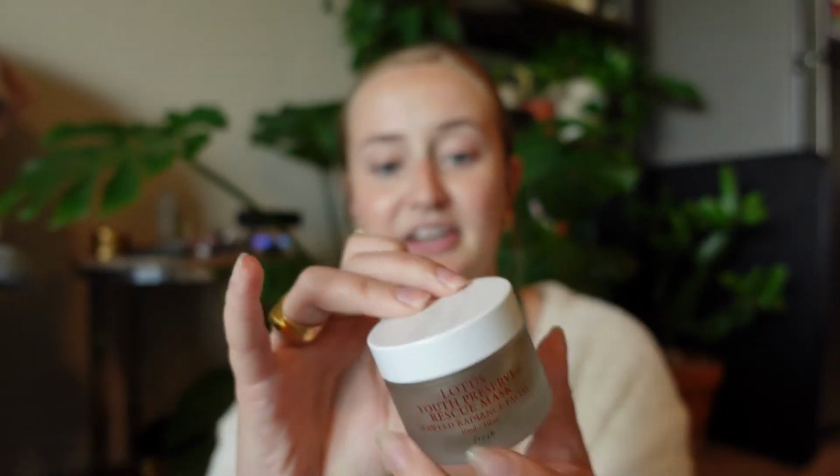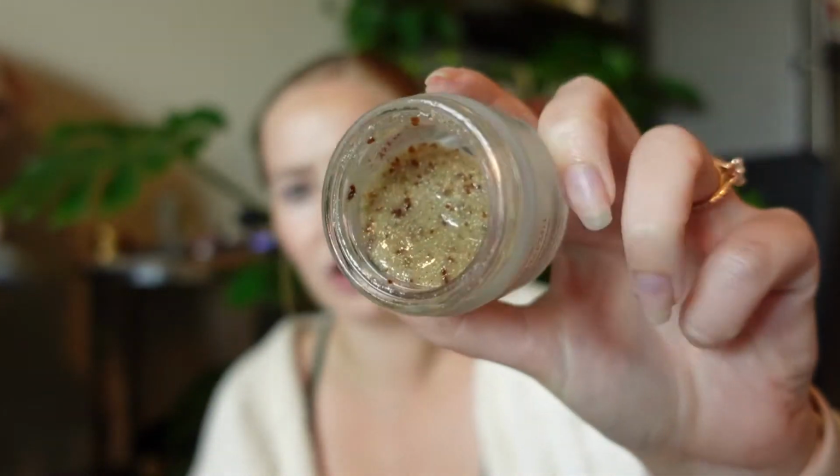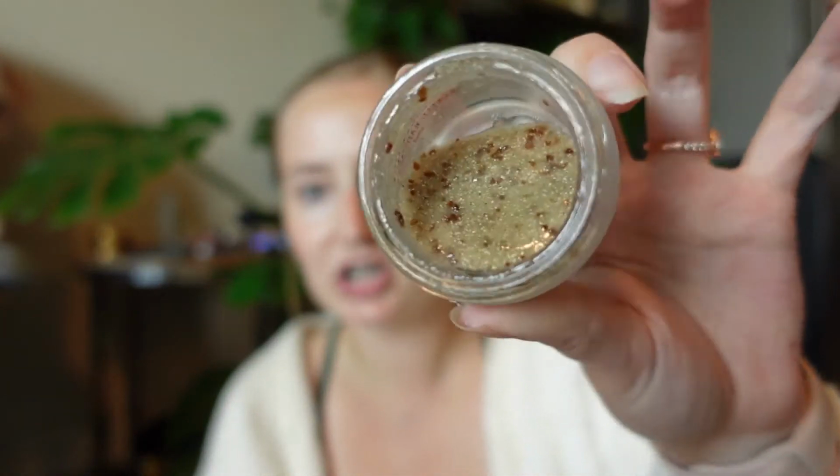Let's stay on the Fresh train because I actually have a bone to pick with them. I bought this at Sephora and I thought, this sounds so great. This is their Youth Preserve Rescue Mask. Seaweed Radiance Facial. Great, love it, here for it. This is how mine came. Looks like it's half used. It's like all globbed to one side. And I thought, that's weird. So I looked it up on Sephora's website and I was like, that's not how this is supposed to look.